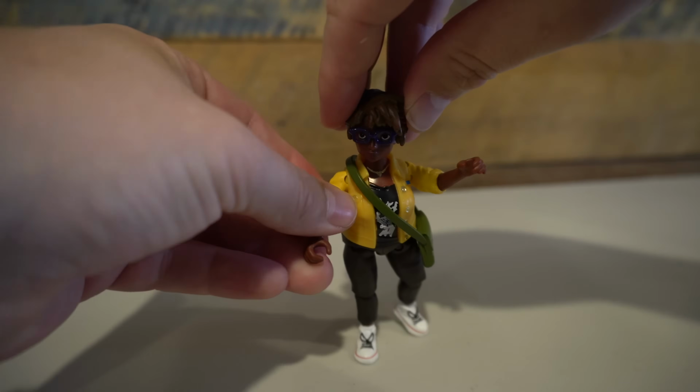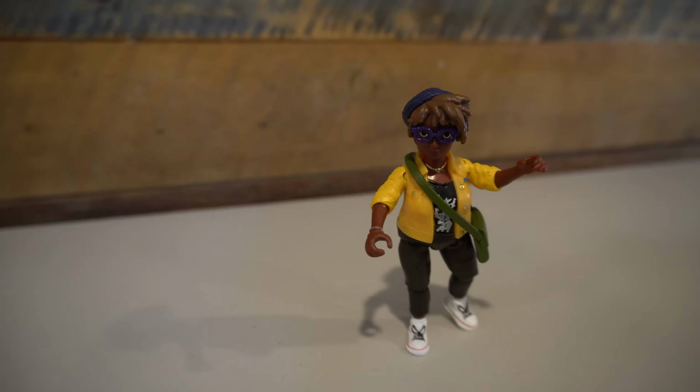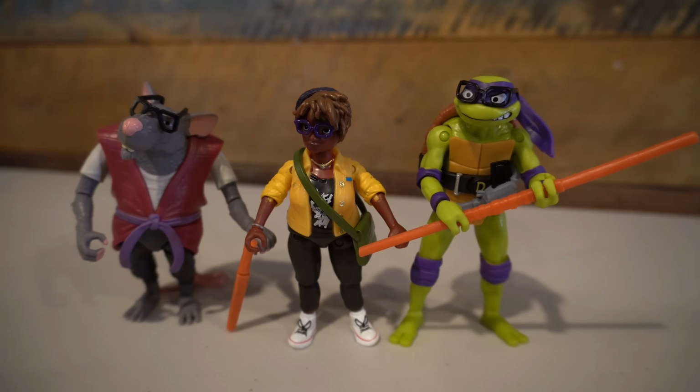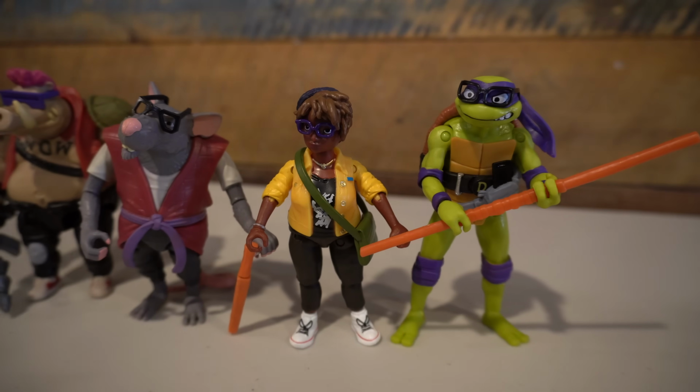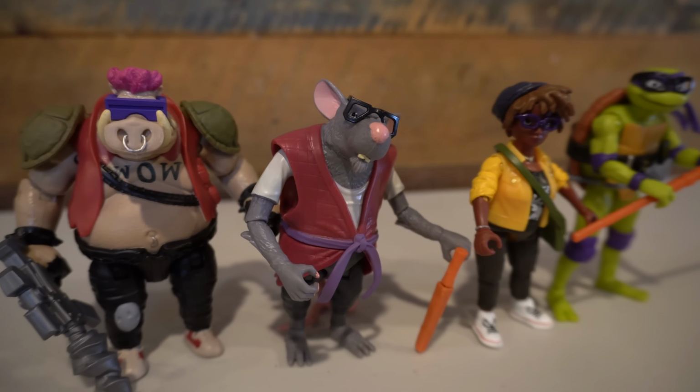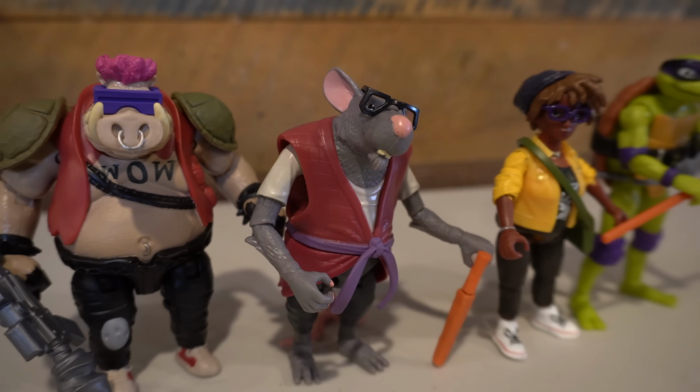There are a few bespectacled toys in this first wave, including this April, and I think Playmates pulled them all off really well. Splinter, Bebop, and Donnie all look great with their glasses, which can be a tough feat to pull off in a smaller scale action figure, but they all do it well here.